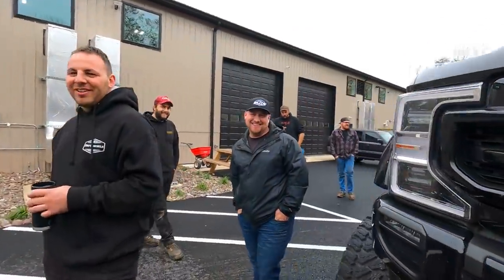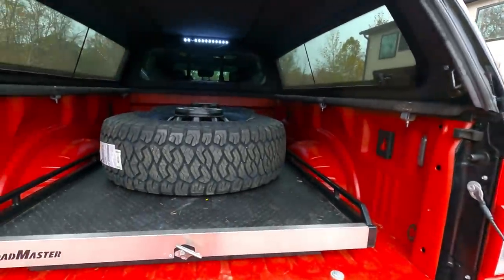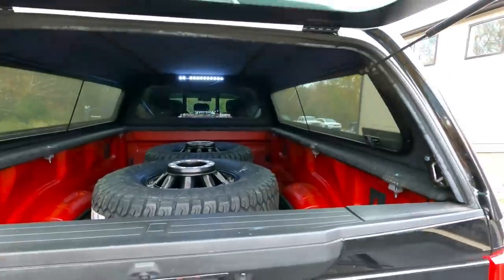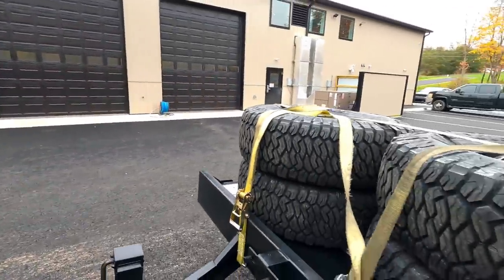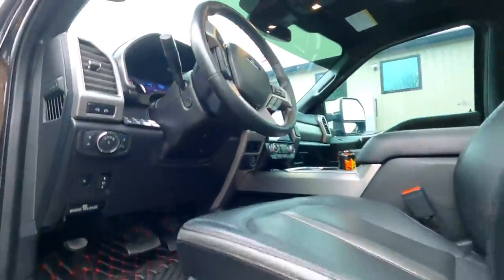There you go. It's crazy, isn't it? Big thank you once again to Dirty Diesels here, and we've got two in the back set up on the load tray, and then four on the trailer ready to rock and roll, boys. And we are ready to head home, and someone's calling!